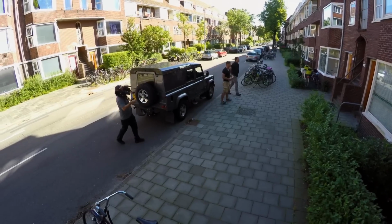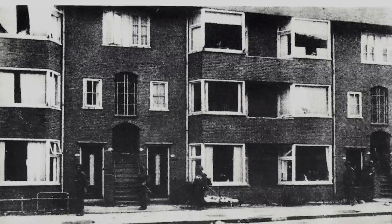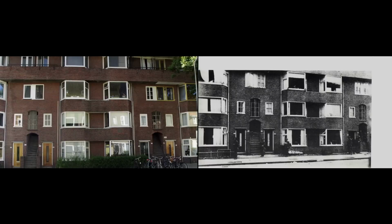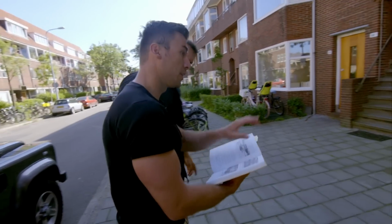When we arrived on the scene, he opened up a book which contained the photo, and I was absolutely amazed at what I saw. My God, look at this. The buildings are exactly the same. It's the same building, yeah. And you can see here the body of Clarence Milner, and he lays over here.